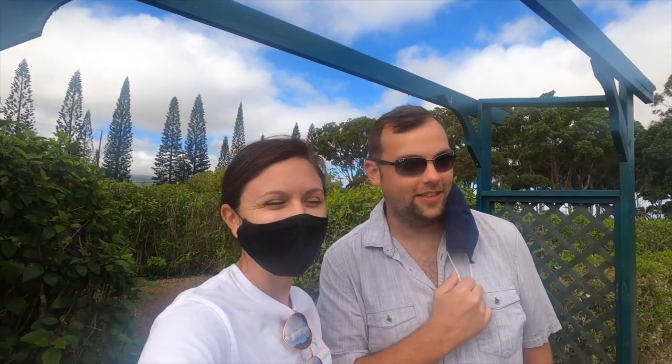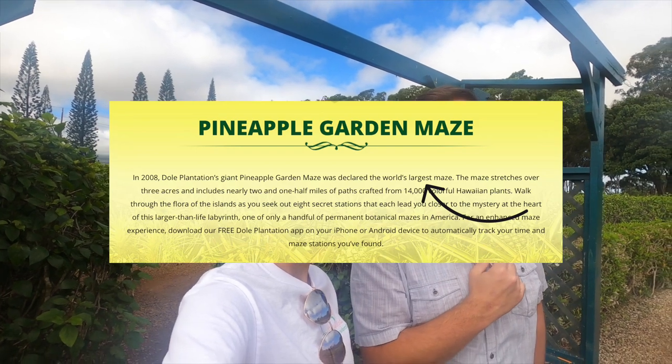Amazing. We are at the Dole Plantation maze. It is the world's largest maze. It's a giant pineapple. Yeah. We'll see how well we do. Yeah. Average time's an hour, so that's what we're trying to beat.